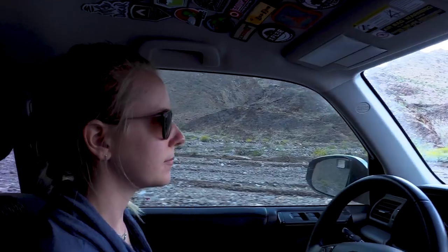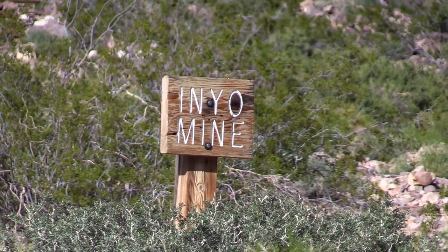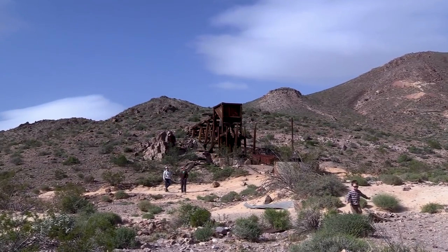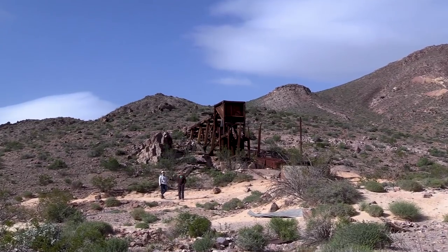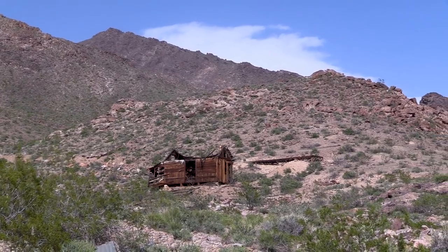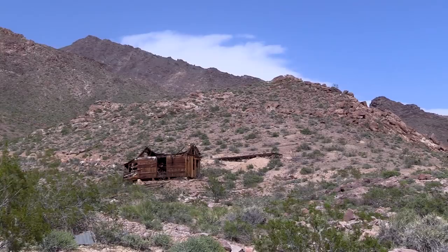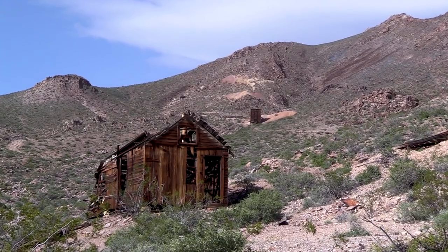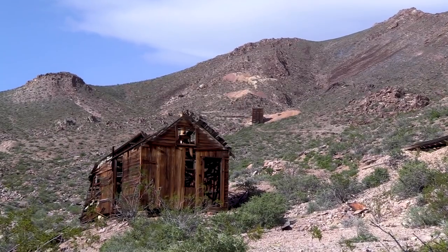Our herd of turtles then turned onto Echo Canyon Trail and made our way to Inyo Mine, a now deserted mining community that began when two men by the name of Maroney Hicks and Chet Leavitt discovered gold in the area. It wasn't long before dozens of claims had been staked and a small community sprung up, complete with its own blacksmith shop, boarding house, and a store.